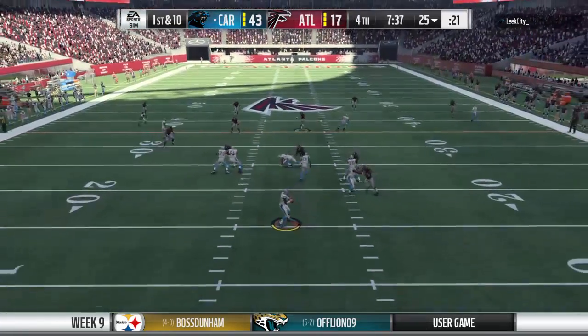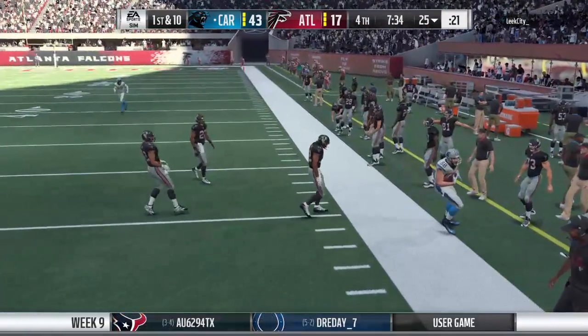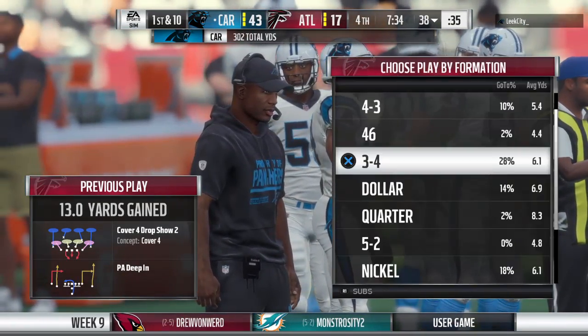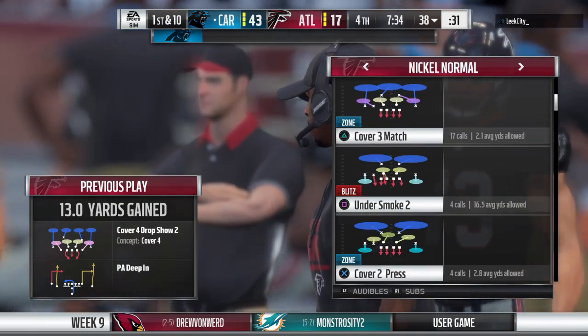They go back to the air here after the INT on the last drive. Wide open receiver, complete. And he'll go out of bounds across the 35-yard line. They give him 13 yards there on the play and a fresh set of downs.